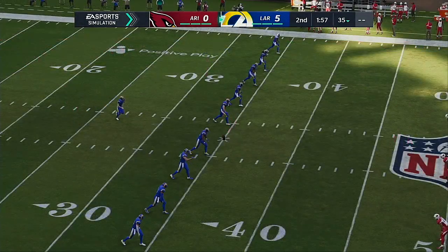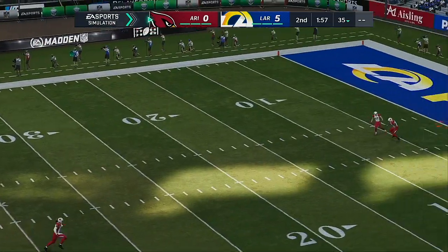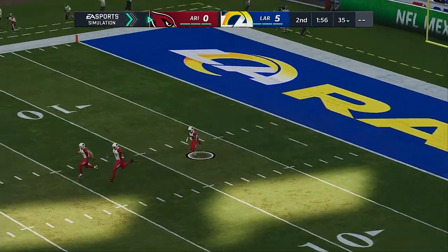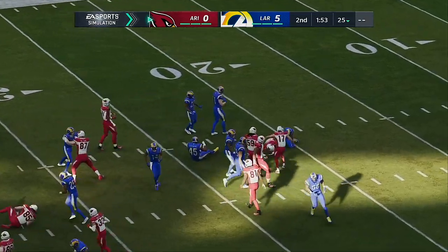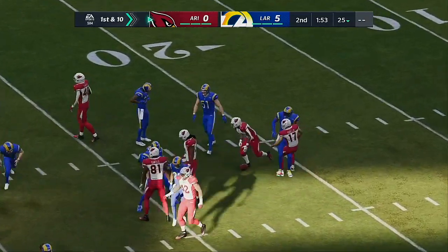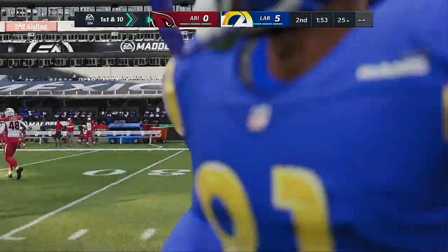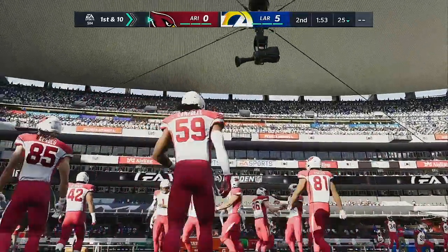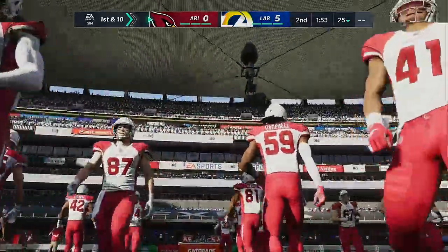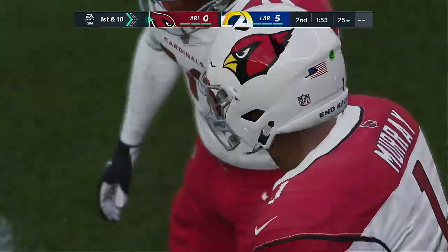Matt Gay set after the made field goal, Gay back out there to kick it off. And he'll go down as this drive will start at the 25-yard line. At their own 25-yard line. Arizona getting ready to go as they take the field. They've shown precious little here offensively thus far as they try again with a first down now.